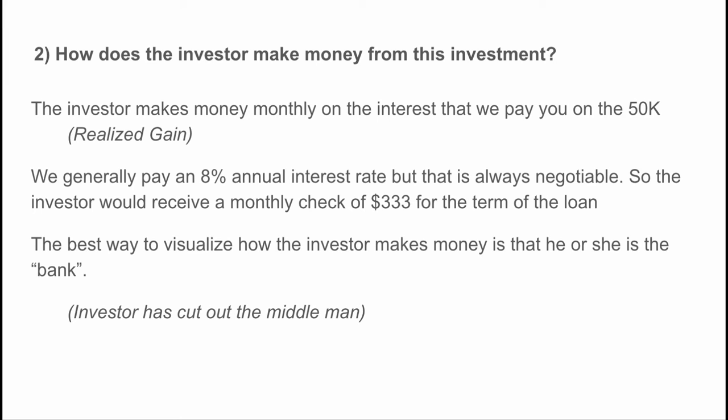I think the best way to visualize how the investor makes money is that he or she is the bank in this transaction. Essentially, in this scenario, the investor has cut out the middleman. If you deposit your money in a bank, all the bank is going to do is take 10 times that amount of money and then loan it to someone like me and Bob or another REIT or some other real estate investment. The thing I love about these private money loans, and I do loan private money to Joint Ops, is that the owner of the original capital makes the interest, not the middleman, this time being a bank.